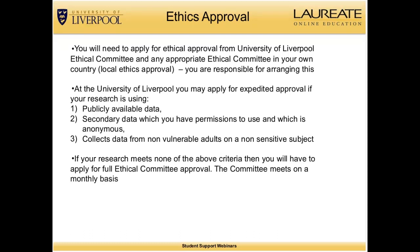Okay, so what are we talking about when we're talking about ethics approval? Well, I'm sure you're aware from working in the field that ethics is a large part of public health research. There are two types of ethical approval that we're talking about here with your dissertation. The first is the University of Liverpool Ethical Committee approval. The second is approval in your own country, which we normally refer to as local ethics approval.